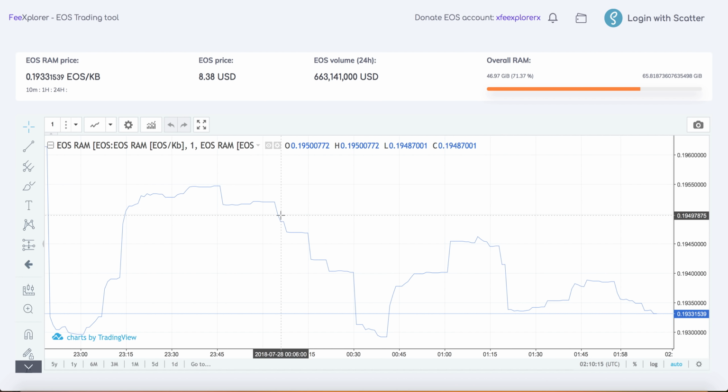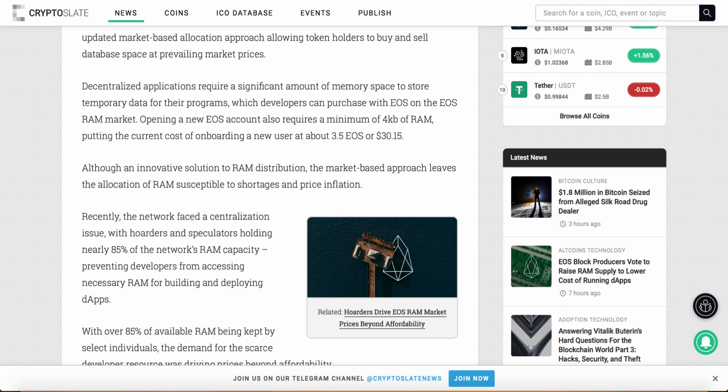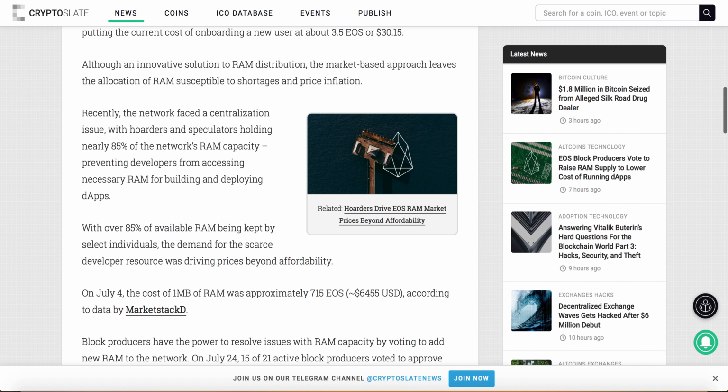It used to go higher, around 0.2 something, but because of the increased RAM supply, the RAM price started to drop a little bit. Actually, it dropped substantially from a few weeks ago. It was insane, total speculation a few weeks ago for the EOS RAM price. Although it is an innovative solution to RAM distribution, the market-based approach leaves the allocation of RAM susceptible to shortage and price inflation.